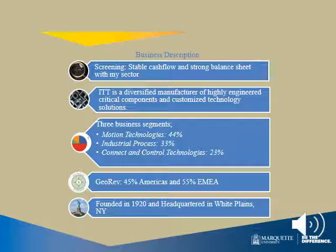ITT Inc. is a diversified manufacturer of highly engineered critical components and customized technology solutions for the transportation, industrial, and oil and gas markets. The company operates under three main segments. Motion Technologies, which represents around 44% of total revenue, delivers brake pads, shock absorbers, and damping technologies mainly to the automobile, transportation, and rail industry.